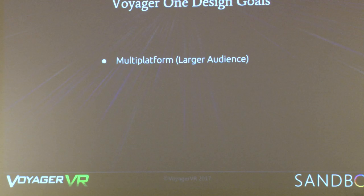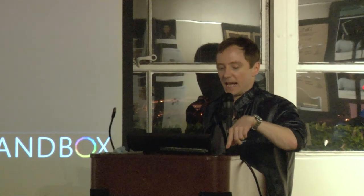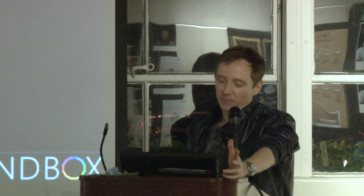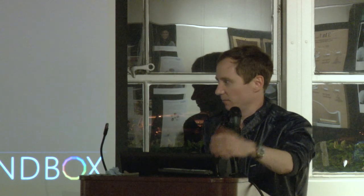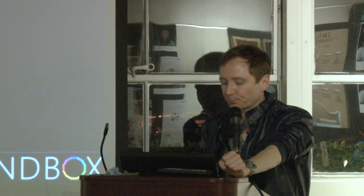One of the big things is not just that it's multiplayer, but that it's going to be multi-platform. That means somebody on a desktop computer can be inside VR with the person in VR. One of the reasons for doing that is a larger audience. A lot more people have computers than VR headsets. There's only about 1 million of these out in the wild right now, whereas there are hundreds of millions of computers. So by doing it this way, we're opening it up to a much larger market.